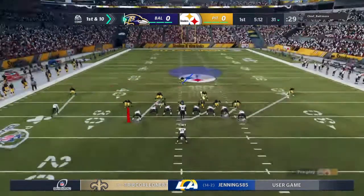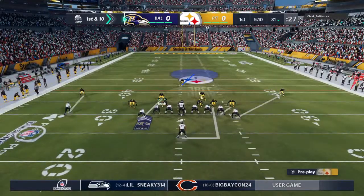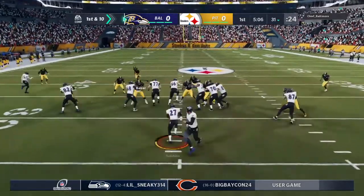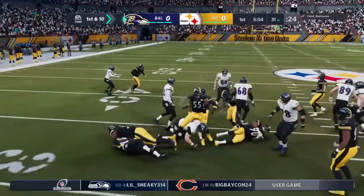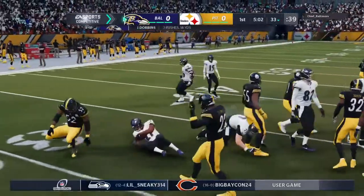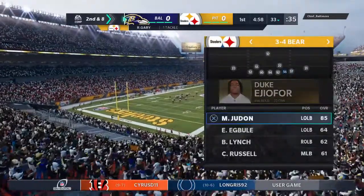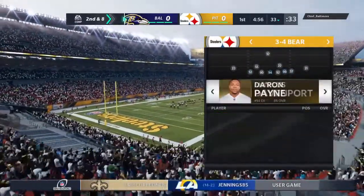3 tight ends in the ball game here on 1st and 10. They'll run here with Dobbins. And he'll get this up only to about the 33. 2 yards on the carry there. It'll be 2nd down.